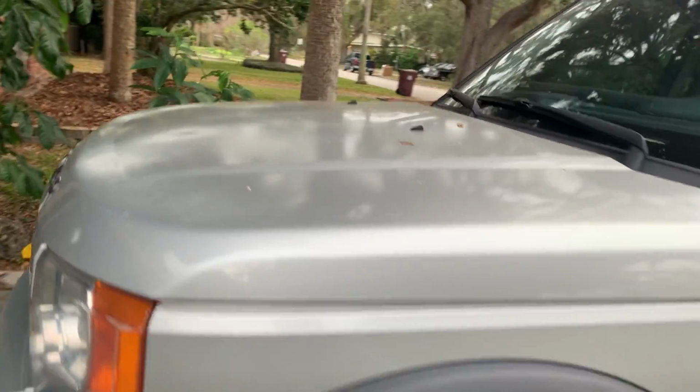It's got a really good tone to it, especially once it gets up to temperature. It's not as loud. Like now, stepping back, you don't even really hear it.